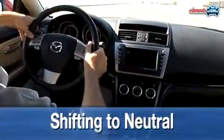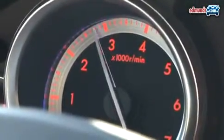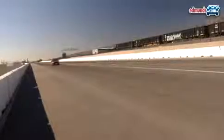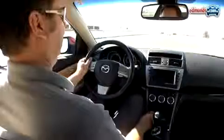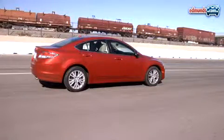Now I'm going to simulate a stuck throttle and use a different method. I'll put the vehicle in neutral. The engine's going to race, but that's okay because it's disconnected from the wheels. It won't be driving the car. Here we go. The advantage there is with the engine running, I have power steering and power brakes throughout. So if you're facing a stuck throttle situation, shifting the car into neutral is your best option.